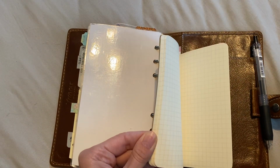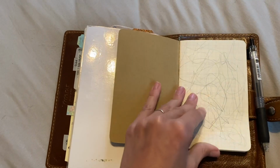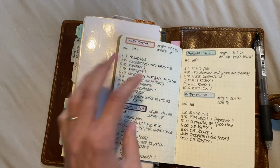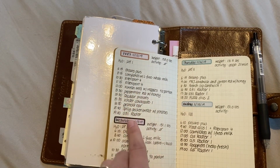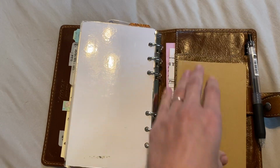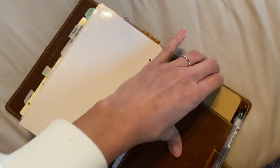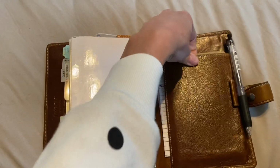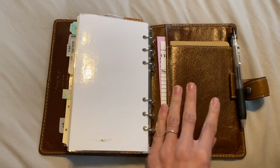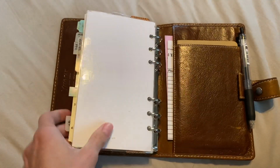a Moleskine grid cahier, and my son used it for his abstract art first, but I just use it for my food journal, like what I eat throughout the day with times. And then I record my symptoms as well in here, just so I can keep track. And when I go to my doctor, I can talk about this with him and tell him exactly how I feel. And then I have some school papers back here.